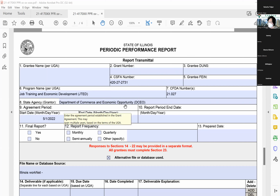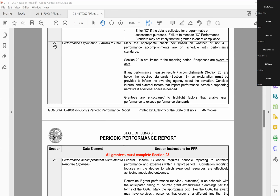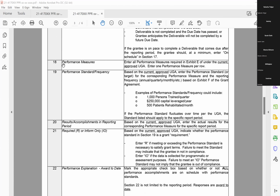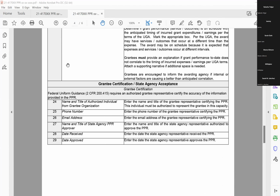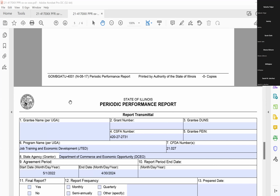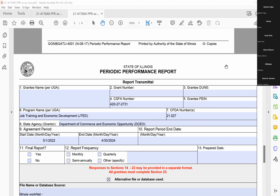And do you guys see the periodic performance report up on the screen now? Yes, we do. Okay, great. So this whole top part, once again, is just instructions. You can definitely read through it if you want to. Hey, Tammy, could you remind me about GRS, what that acronym is? Grant Reporting System. And that's just for the financial. That is just the financial. The Illinois Worknet will be for programmatic. Exactly.